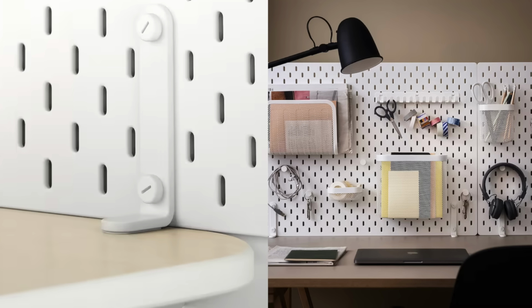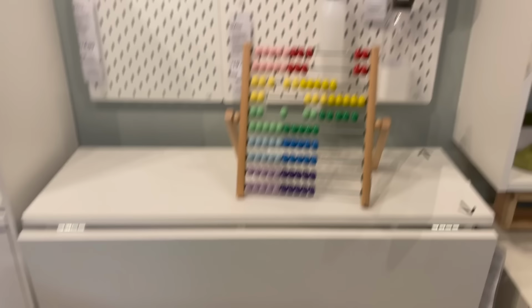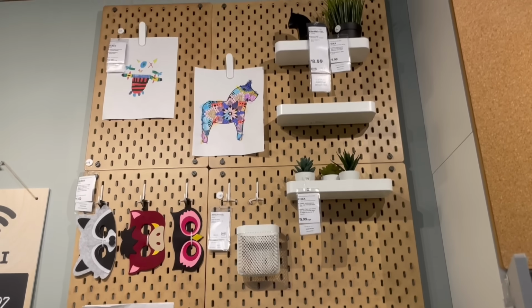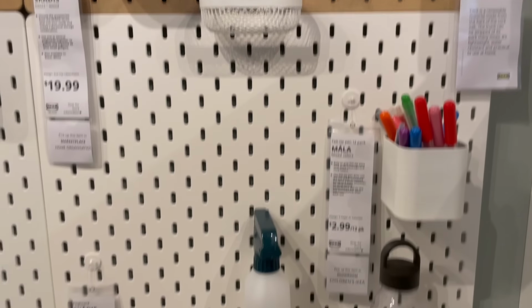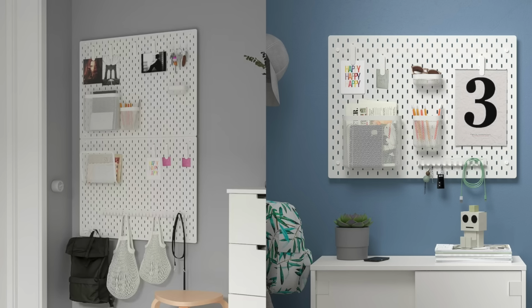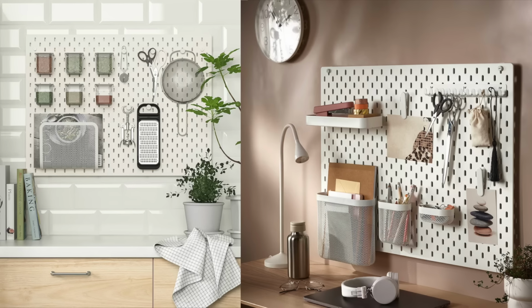They even sell this connector which allows you to attach it to any desk. It's especially helpful when you need to divide up the space. What I do love most about this is that once you hang everything up, it's so neat and so easy to find the items that you need because you can see it right there. Use it in your kitchen, office, or garage. There's so many options for storing things with this pegboard.